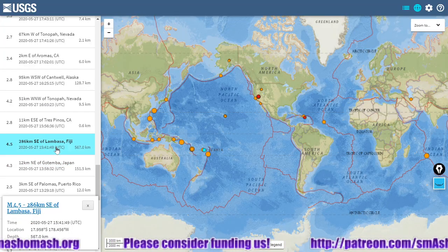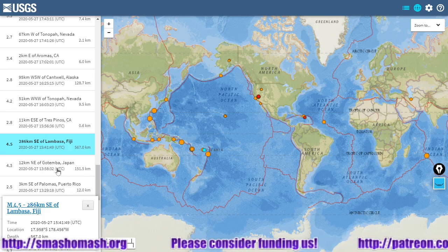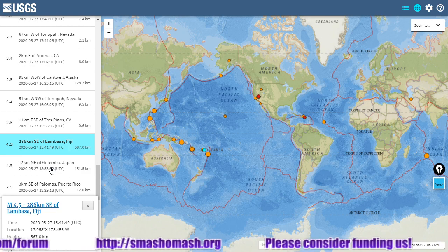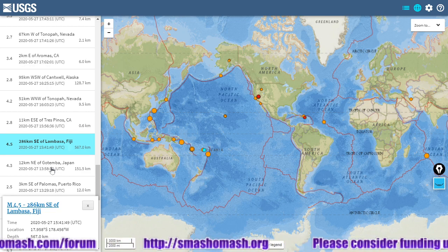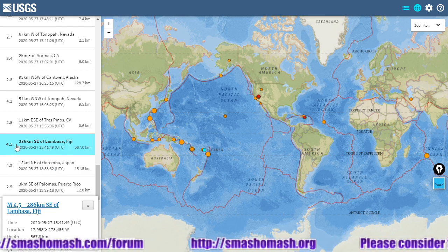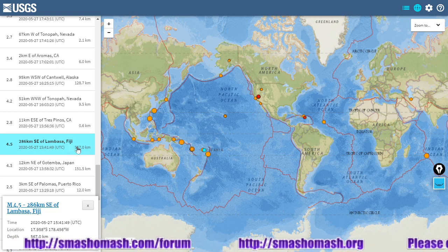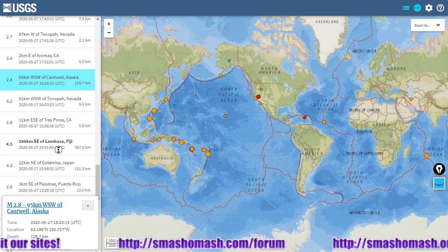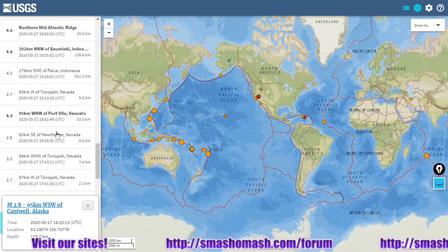There's that. And coming in about less than 2 hours later, a 4.5 magnitude quake at extreme depth strikes Fiji. The depth is 567 kilometers on that. Small deep quake at Alaska.